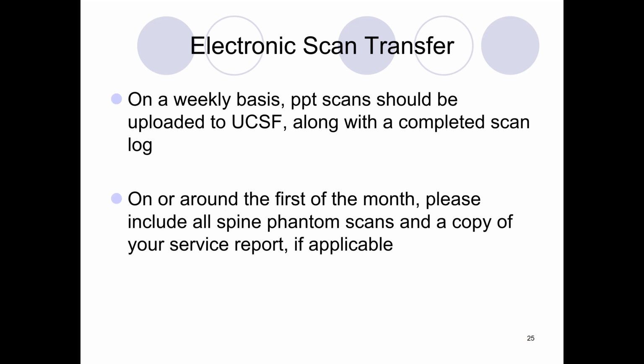All right, so moving on to what we're expecting of you as far as uploading scans. On a weekly basis, you should be uploading participant scans with a completed scan log. And then around the beginning of each month, you will include all of your spine phantom scans and upload them to the RAE site. And if you had any services done on your scanner, then you can also upload a copy of the service report with your spine phantom scans.